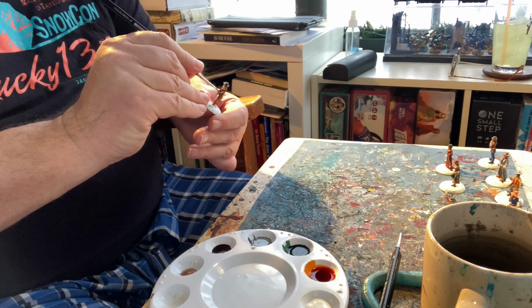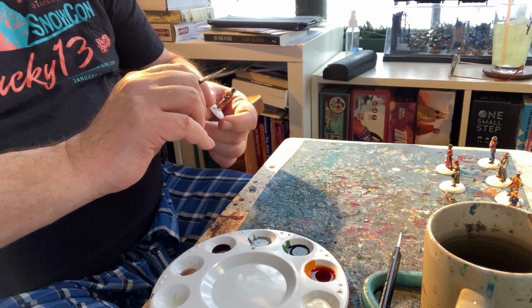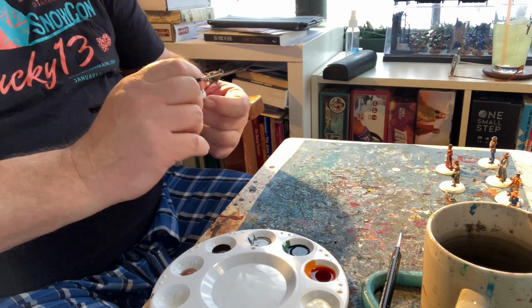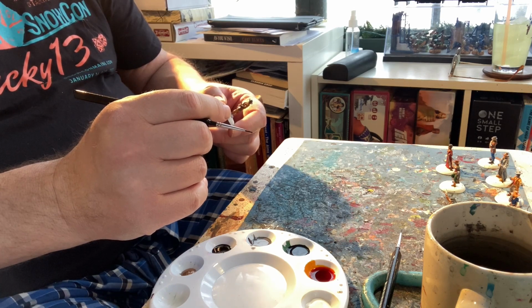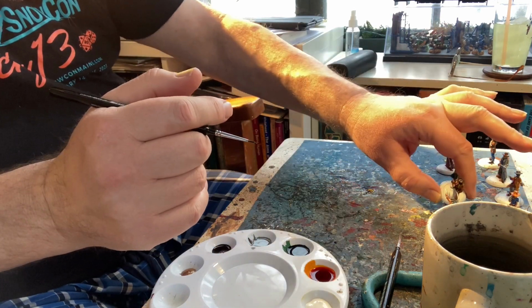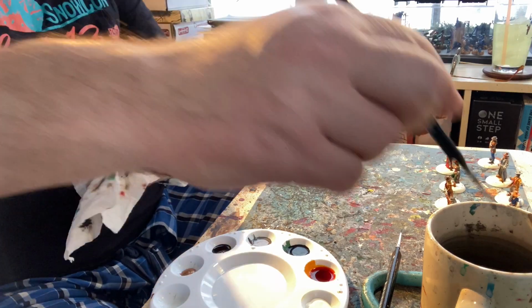This new style of painting by using the speed paints definitely makes things go a little quicker. Just gotta be careful you don't go over the lines or the area you want to paint. But they are very effective, as it's looking pretty nice. And there we go.